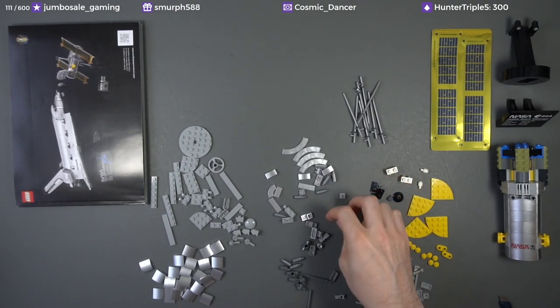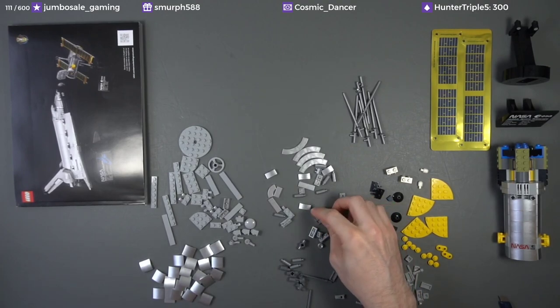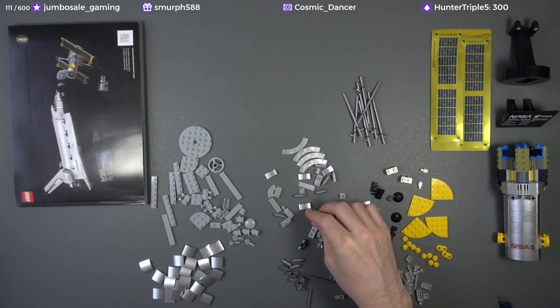Lots of little pieces. Hope to start it this Saturday or Sunday morning.